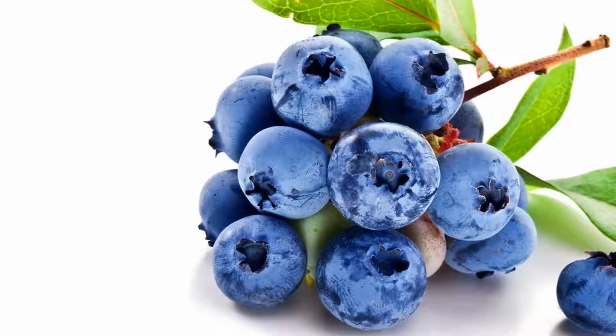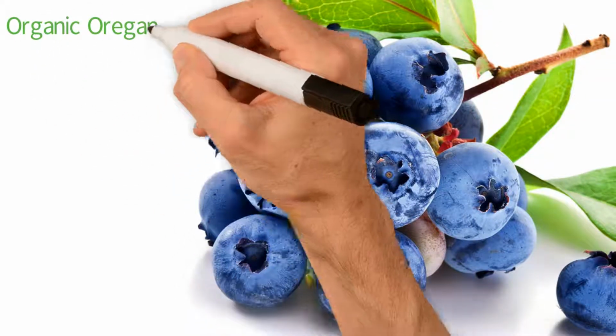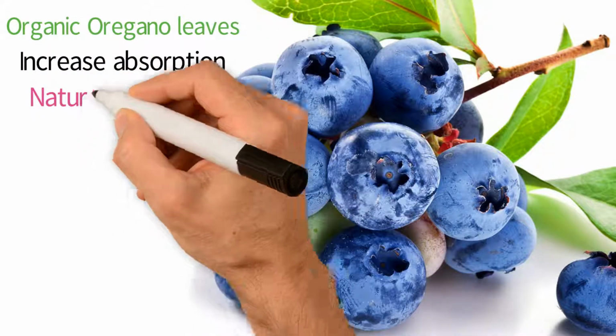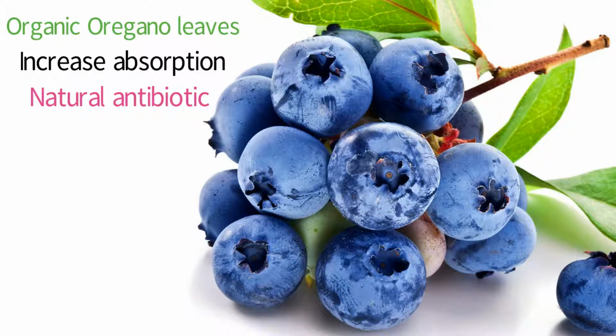Bilberry fruit extract 4-to-1 is used to promote eyesight and night vision, plus organic oregano leaves, Origanum vulgare, that help increase absorption and act as a natural antibiotic, increasing the product shelf life.